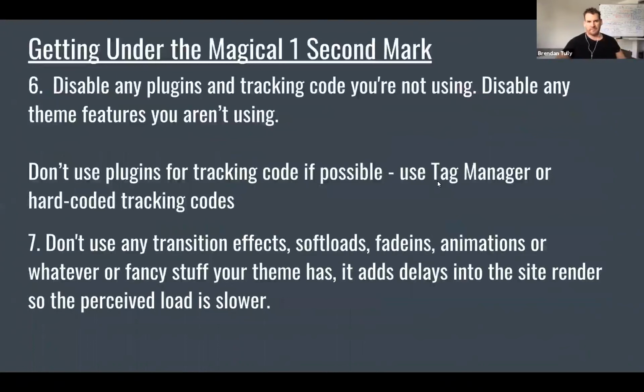Some simple ones: disable any plugins and tracking code you're not using. So if you have analytics tools you've used in the past that still have the code on the website, just get rid of them. Often there's plugins that have been hanging around for years that can just easily be deleted, or duplicate plugins. Sometimes we see 3 or 4 plugins to do SEO things when a single one, like Yoast, will do everything, and there's a sitemap plugin also installed.